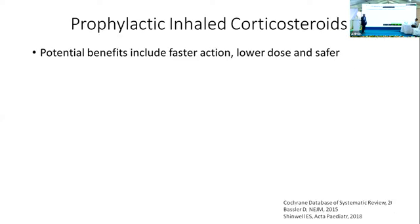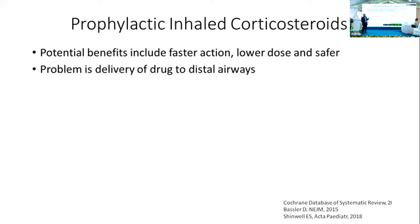What about prophylactic steroids? When I talk about prophylactic steroids, I'm talking about inhaled steroids, so intrapulmonary steroids. The reason we are interested is it acts quicker, it acts locally, lower dose, safer drug. But the problem with that is getting the drug to where it should act. Unless the particle size is less than 2 microns, you can't get that drug to the distal airways, so it's usually not effective. With the current way of delivering these medications, the current nebulizers and MDIs can get in just 1 to 2% of the dose delivered to the distal airways. So it's not an effective therapy.